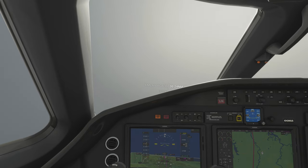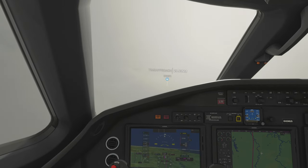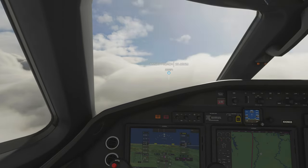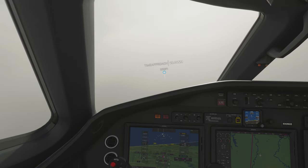Okay, so we don't need to climb anymore. I'm already far past my intended altitude of 4,000. Go ahead and nose down. Still need to do a little bit of turning into the proper heading, so let's take care of that.